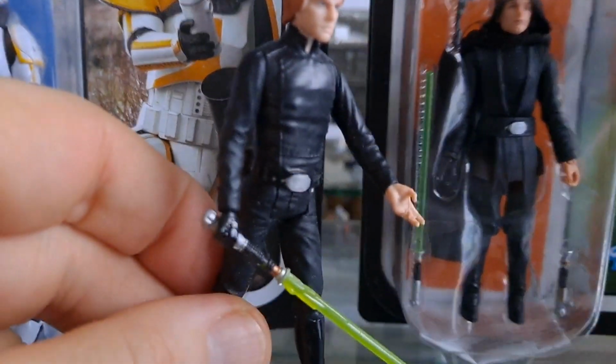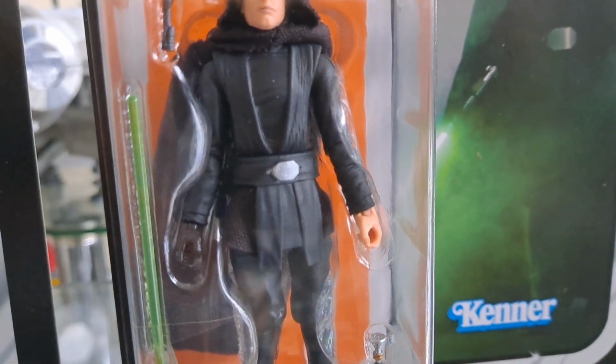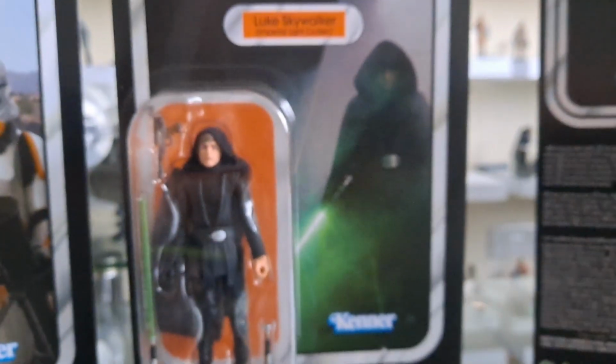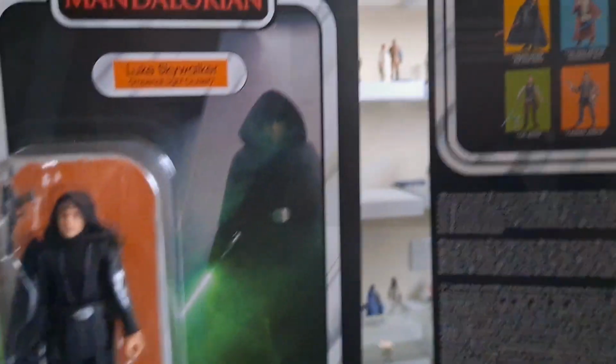Endor capture / throne room battle, if you want to call it that, as opposed to this guy. He's got the traditional robes back and he's got the belt buckle back there. So that's a unique Luke in itself. It's great carded though. It's very nice. So, can't argue with that.